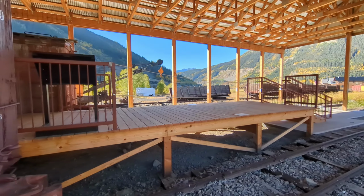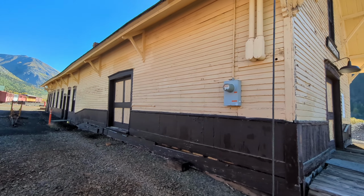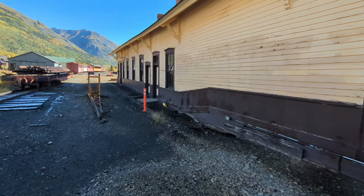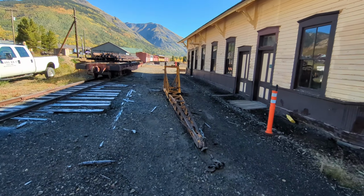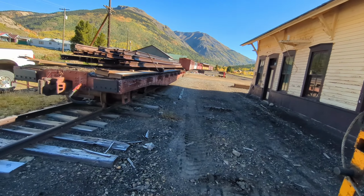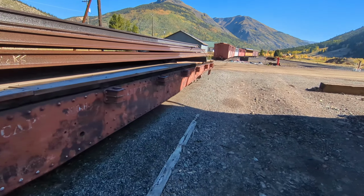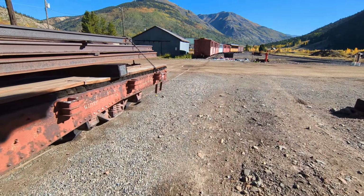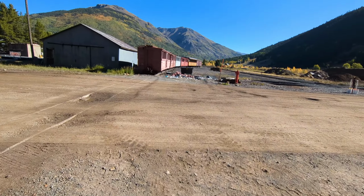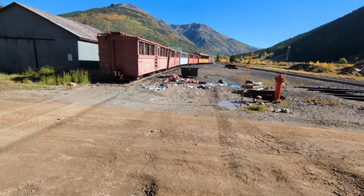Alright, we'll go walk through some of the equipment that's outside, not under the shed. Go for a walk around the depot here. I believe this is an original depot. Sure looks like it. Got some more rail cars over here for, must be just train rides. Must be some of the older equipment they used to use.